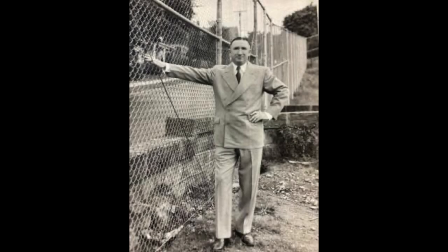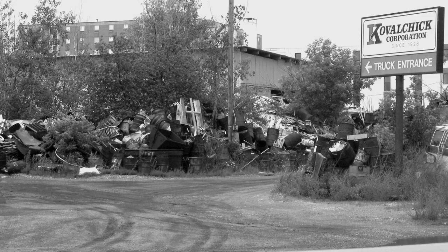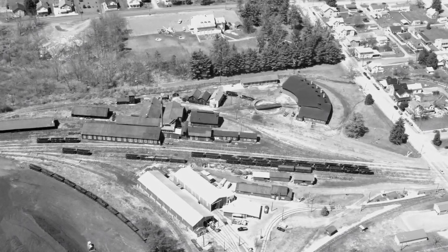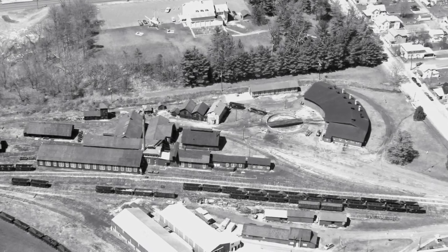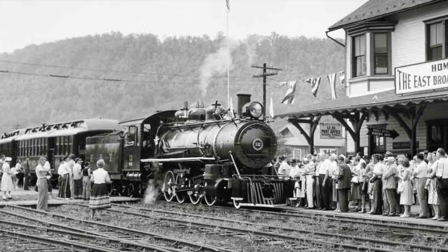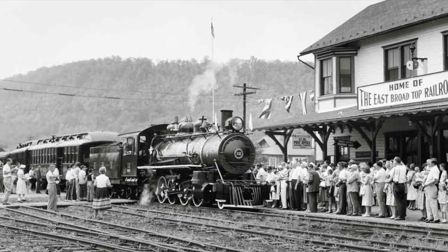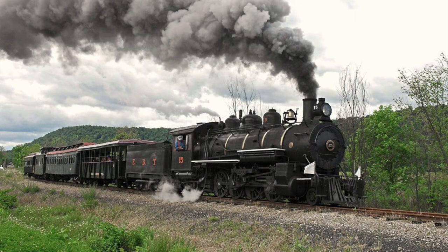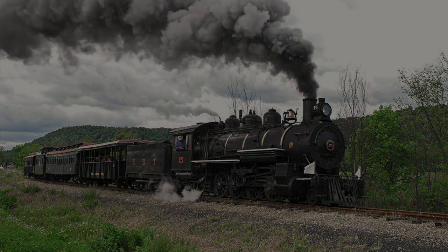As if things couldn't get any worse, the entire railroad was soon sold to Nick Kowalczyk and his company, Kowalczyk Salvage, for scrap. However, rather than scrapping the railroad outright, Kowalczyk decided to leave everything as it was. Starting in 1960, the Kowalczyk family decided to operate the East Broad Top as a tourist railroad, and it remained in operation until 2011, when rising insurance costs and other factors forced the railroad to shut down again.